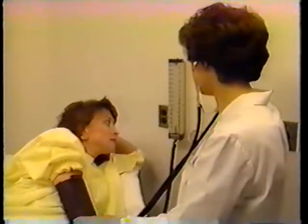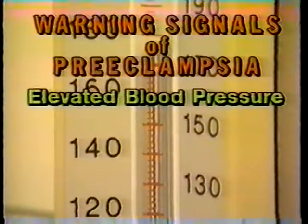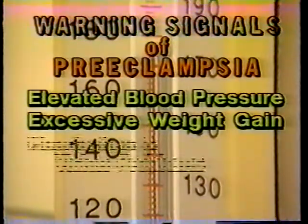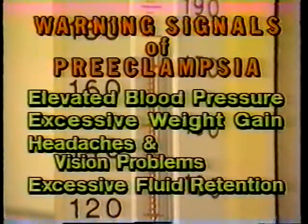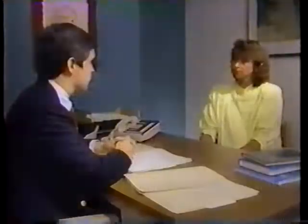Preeclampsia has several warning signs. Elevated blood pressure is the most common warning sign. Other early warning signals include excessive weight gain, headaches and vision problems, excessive fluid retention, especially swelling in the face. Early detection and proper treatment are essential for the successful management of preeclampsia.